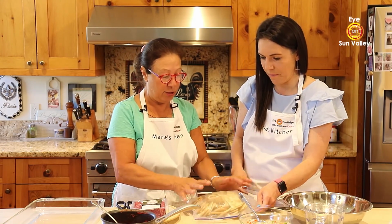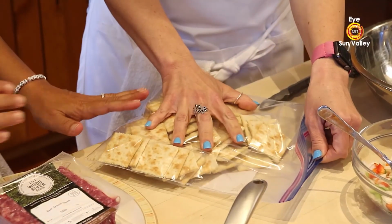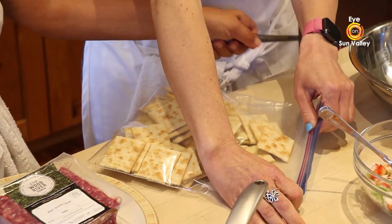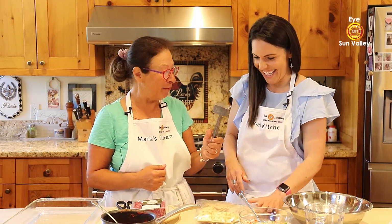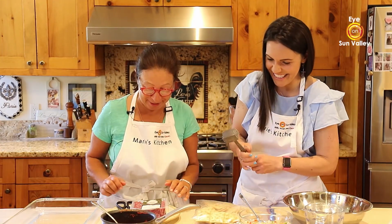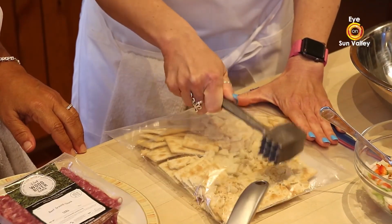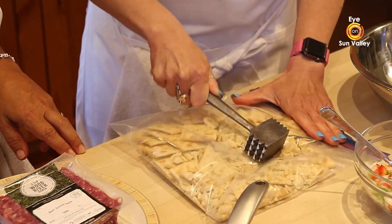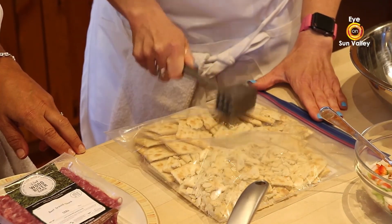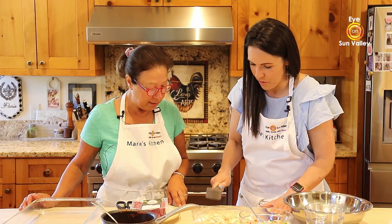That's the way I do my pecan pie, by the way. This is my little hammer. It's not fancy, but it works. I'll let you do it. We just want to get it into as fine a meal as we can. We need about 3/4 of a cup. I'll start off using the smoother side.